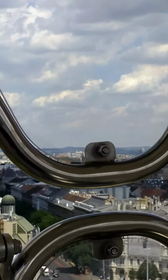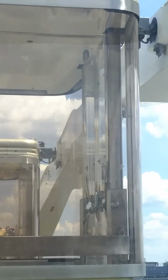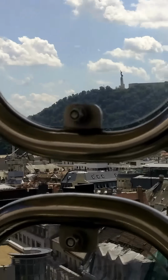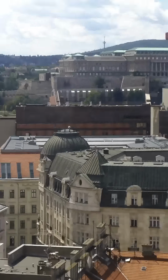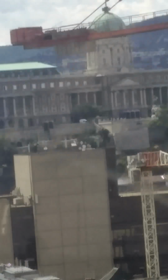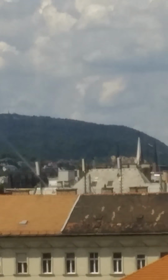I want to show, there is the Citadella statue, the Liberty statue, high up on Gellért Hill. And as we look across, we can see the Danube. And that across the way is the castle. There seems to be a lot of construction going on here. Here's the castle again, and the parliament, the top of the parliament.